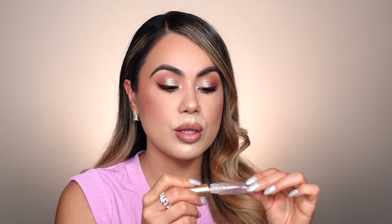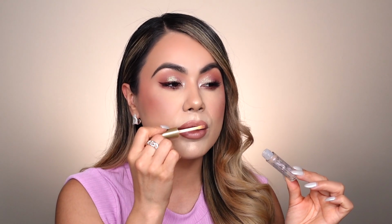And this is the Too Faced Lip Injection Extreme Gloss. It has like an iridescent finish to it. I have yet to really try it, so I figured I can apply a little bit on. You guys, so far my lips are like tingling in the best juicy way.